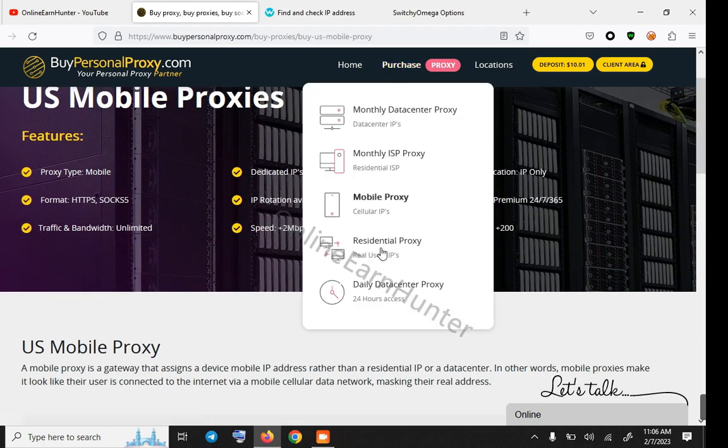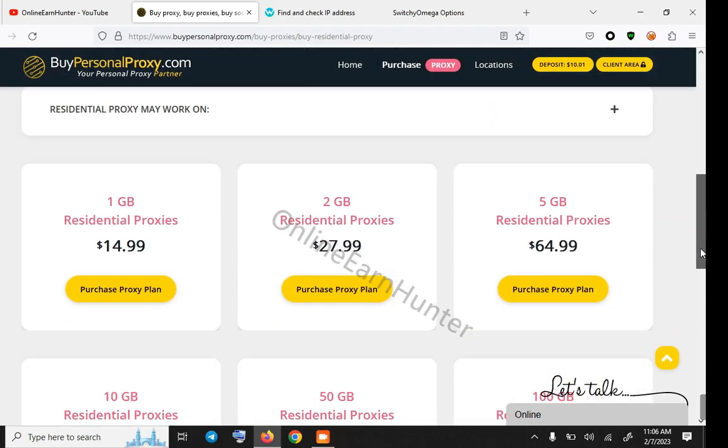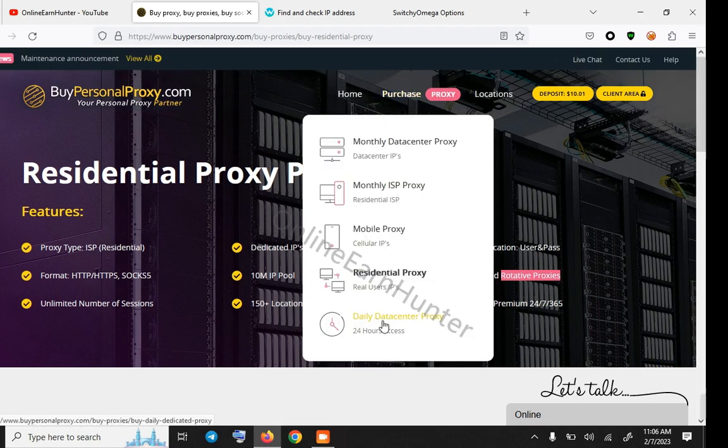Then the next one is the residential proxy. These are residential IPs, residential proxy plans. The ISP residential ones support dedicated IPs, but they are not static. They are sticky and rotating proxies. Yes, they are residential proxies, but they rotate, they are not static. So this one is a no-no for survey sites, and they are sold in the form of GB, as I said earlier.